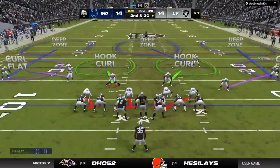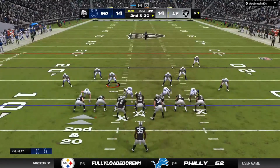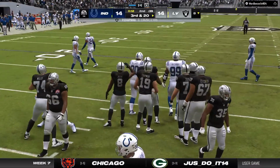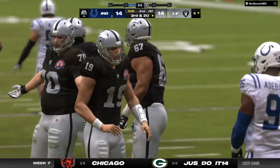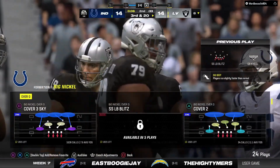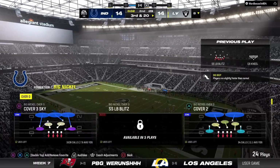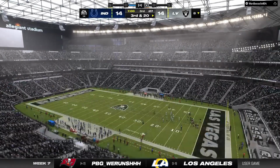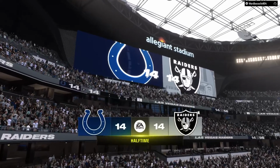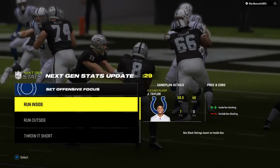Here we go. Slide. 97. Set. And we will likely not see another play here as they take the knee and head into the intermission all tied. Time for a break. We've hit halftime. 2 quarters down. 2 still remain. We step aside. This is the NFL on EA Sports.